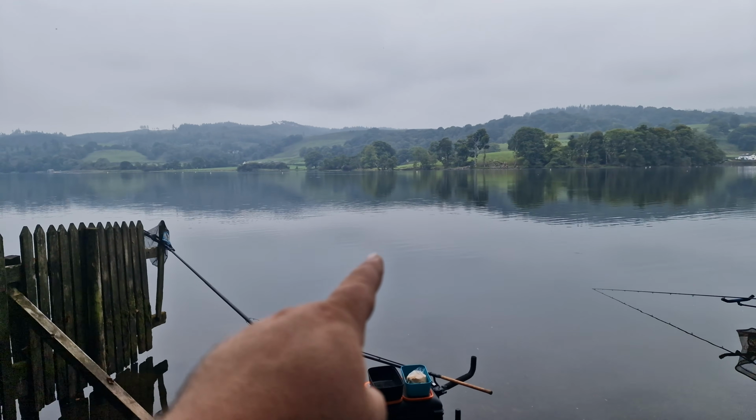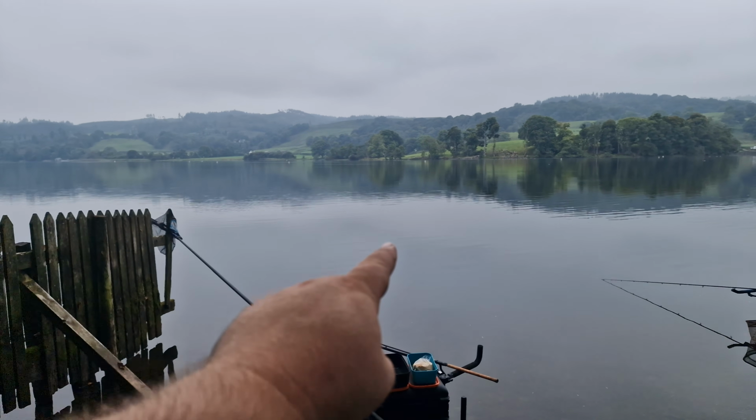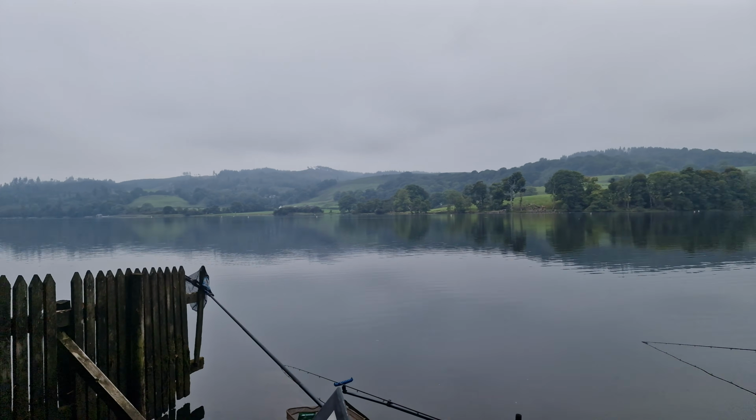It is quite deep here. You're talking 16 foot, literally about there, so you don't want to go walking out and then it drops down onto another shelf and then it evens out. So yeah, there's a lot of water to go at.